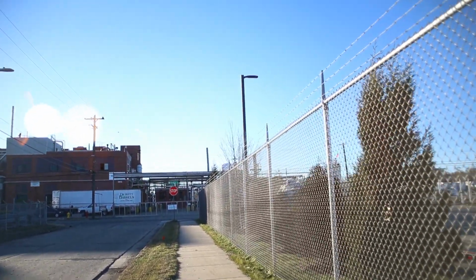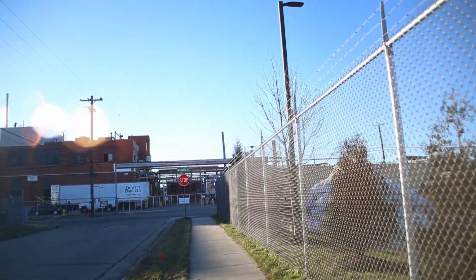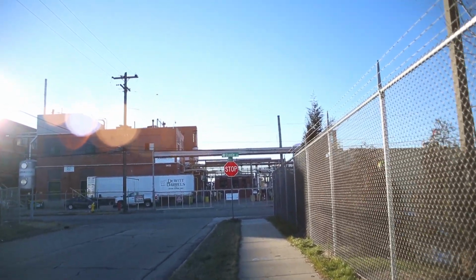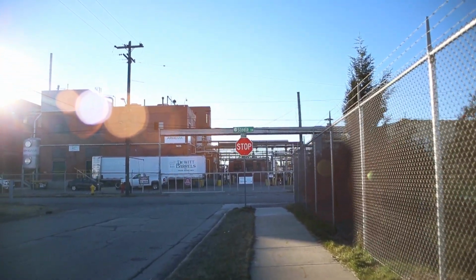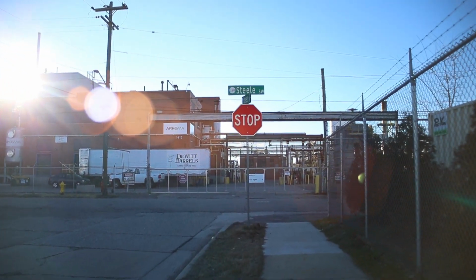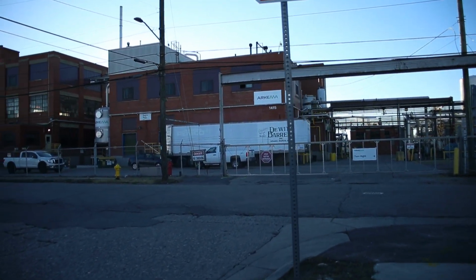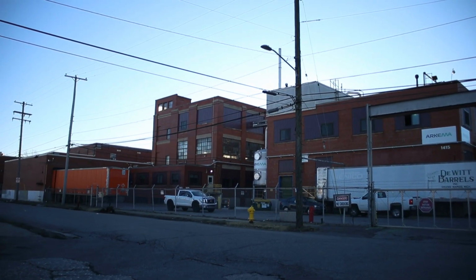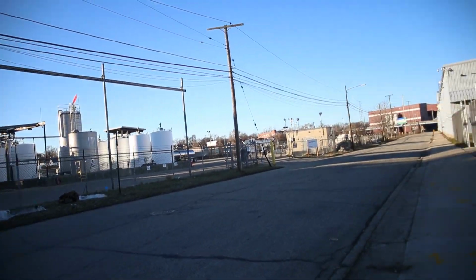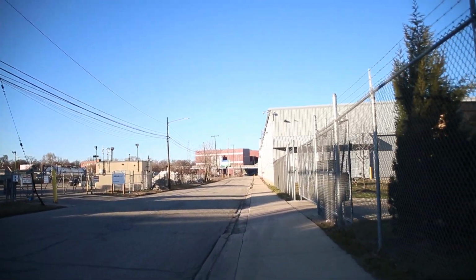We are shooting directly into the sun, so this might not be the best, but I believe we're just behind the Founders building. I think we found our way over by the rail frontage. Might be on the other side of the Founders building though, because this is Steele, and I think we're looking for Front Street. Oh, this might not be Founders building either. Yeah, alright. Well, I'm not sure where we are, but this is kind of fun being lost.